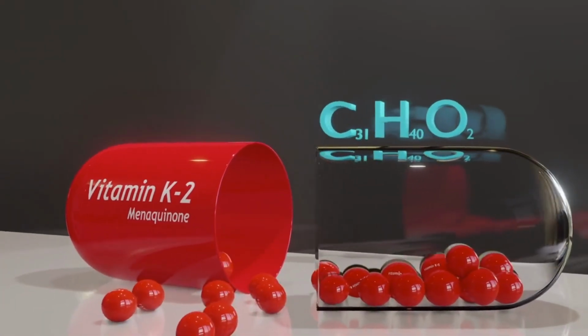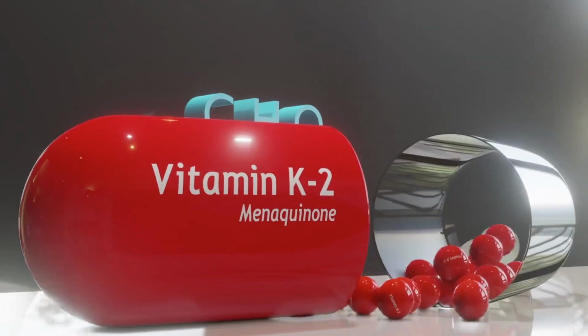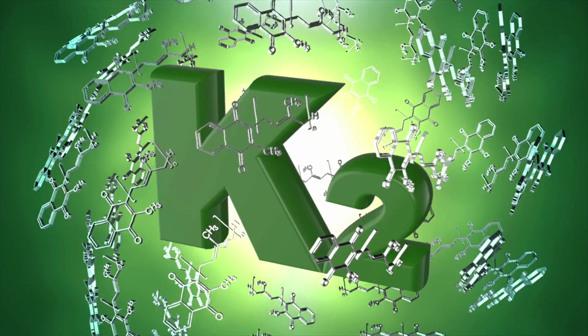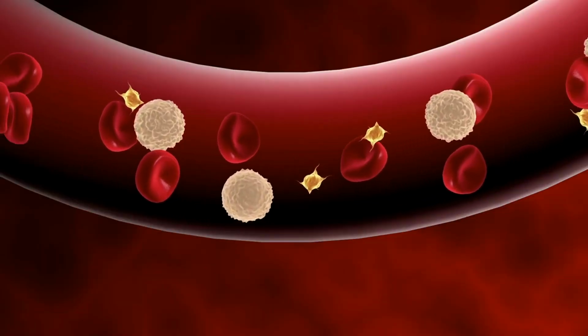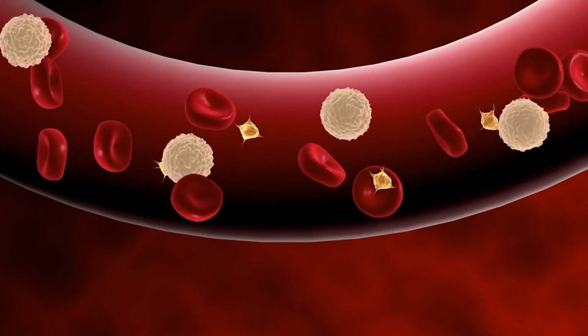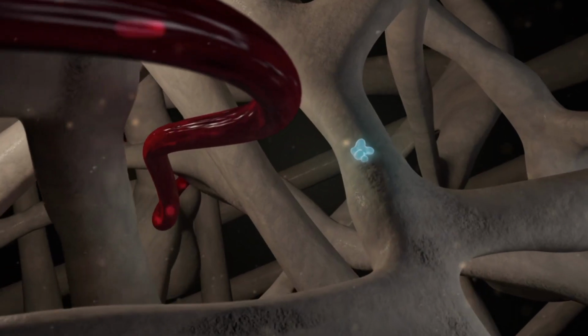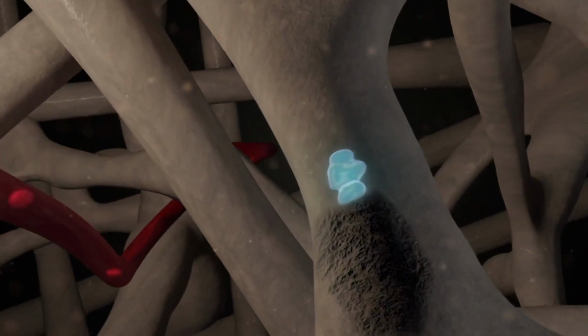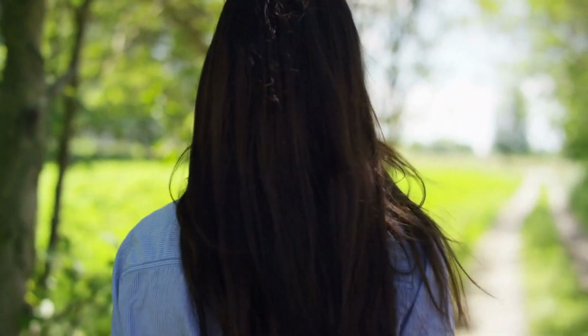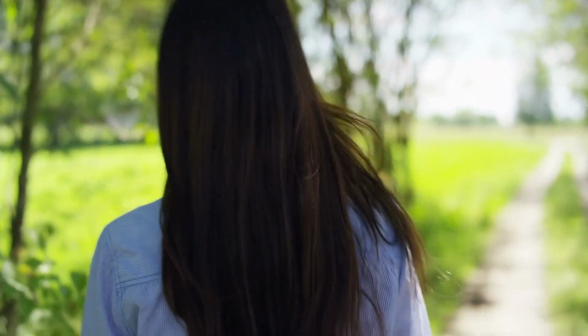Effects of vitamin K2. Vitamin K2's primary role involves the activation of proteins that regulate where calcium ends up in your body. These proteins are: matrix Gla protein, or MGP, which prevents calcium from depositing in your arteries and soft tissues. Osteocalcin helps bind calcium to your bones, ensuring they remain strong and healthy. By activating these proteins, vitamin K2 helps guide calcium to the right places, like your bones and teeth, while preventing it from settling in places where it could cause harm, like your arteries.